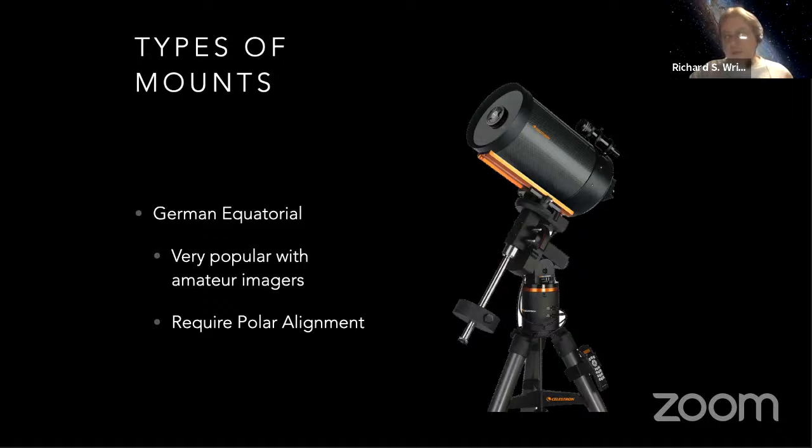I know for me, my first telescope was a German, well, my second one. I wanted the best, right? So I bought one like this, and it was really hard to use, and it was very frustrating.